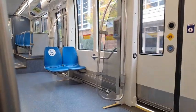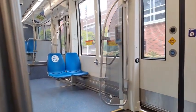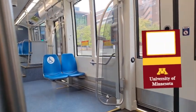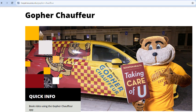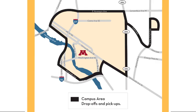U of M students are not required to pay for any of these services. They can simply use their Universal Transit Pass through their U-Card on all Twin Cities public transit. Lastly, students have access to Gopher Chauffeur, a student-founded and student-employed service run by Boynton Health that offers free late-night rides to university students within certain boundaries.